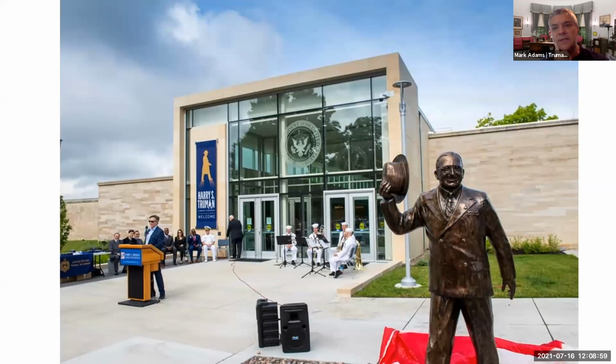So this is the east side where you would have come in before for in-person teacher workshops. You would have come into this east side, but you can see this brand new entrance with the presidential seal on the window. And we've added about 3,000 square feet to the building on this east side. The main entrance is still usable, but it's going to be more for special events and things like that.